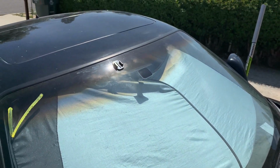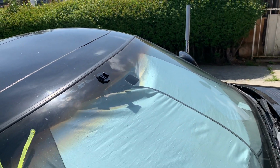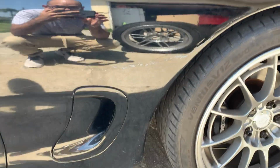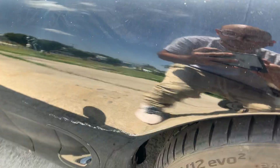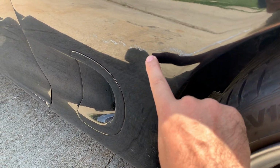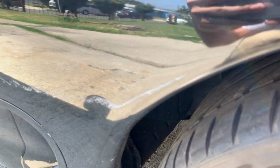No biggie, just put some clear coat or something on there. It saved my windshield, or there was a GoPro on there, which probably saved the windshield. Oh yeah, the windy day strikes again. I was parking this thing under the canopy, and the wind took it and put a big mark. It just looks like paint transfer. I think you can probably buff that out. It's not dented or anything. Yeah, no biggie.